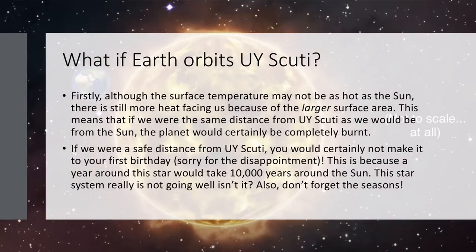Before we get to finding out what would happen if Earth orbits UY Scuti, you have to know that the surface temperature may not be as hot as the Sun, but there is still much more heat facing us because of the larger surface area. This means that if we were the same distance from UY Scuti as we would be from the Sun, the planet would certainly be completely scorched.